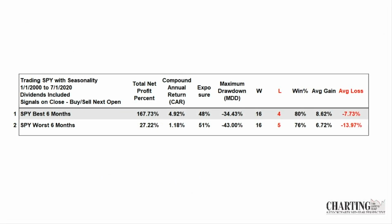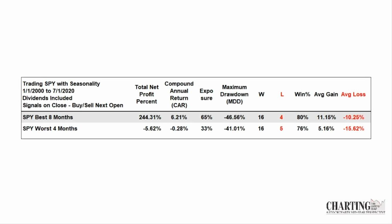So here's a table comparing the best 6 months to the worst 6 months. You can see the total net profit just blows the worst 6 months out of the water. Compound annual return is much higher. The drawdown was lower for the worst 6 months, and the win percents were around the same. But you can see during the worst 6 months, the average loss was much higher. But the real action is in the best 8 months, as you can clearly see.